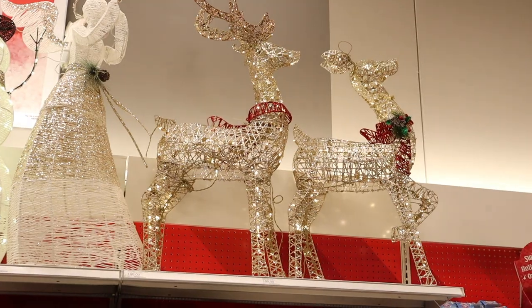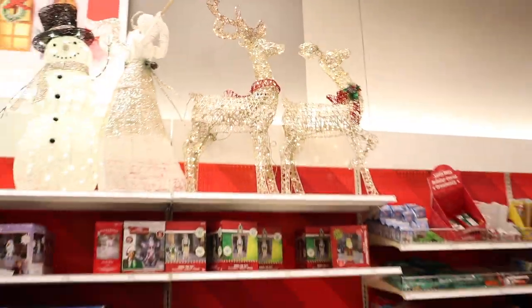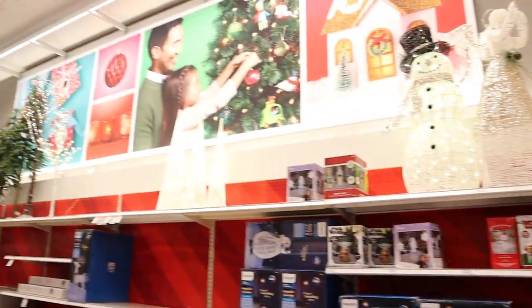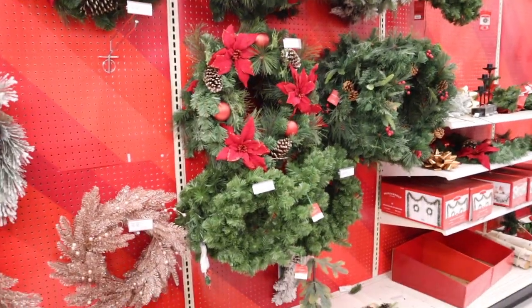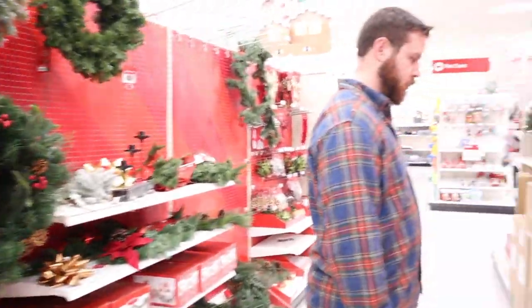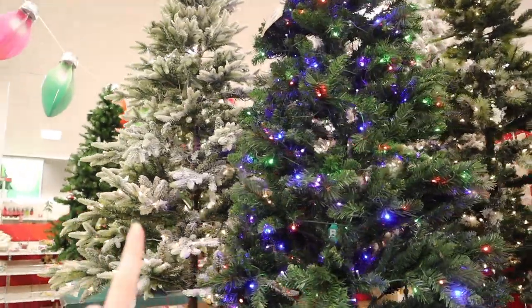I love the reindeer. Ooh, I didn't see this. They're so cute. Look at the baby Yoda blow up. Oh, I love that. These are so pretty. Need another timer? I love the flocked trees. Those are pretty.